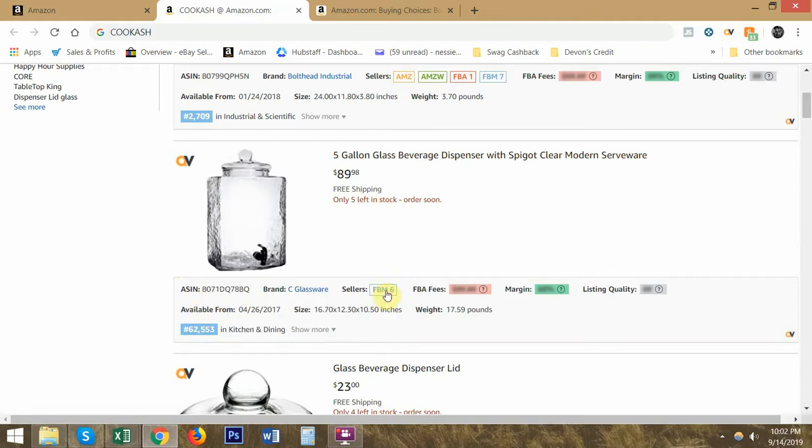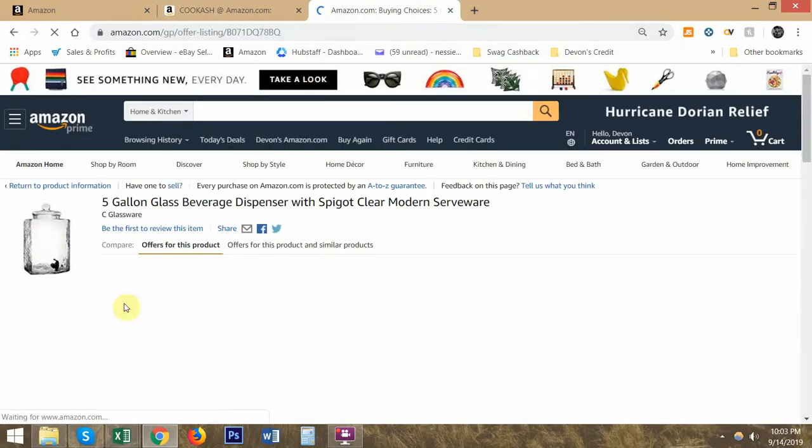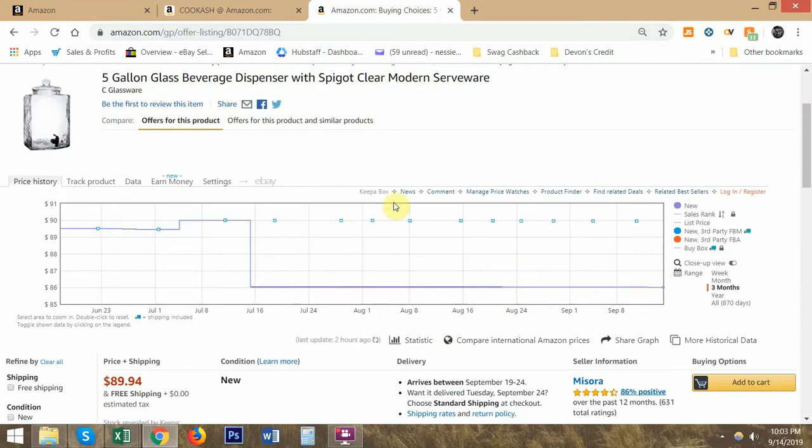How many fulfilled by merchant sellers, how many FBA sellers, etc., etc. You'd simply copy paste the Amazon ASIN number, paste it over here, and guess what? This exact same page pops up, but with your next item. This saves you 2 or 3 clicks, page load time. It works much, much faster doing it this way.